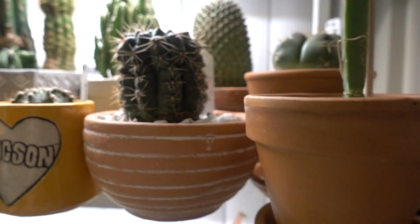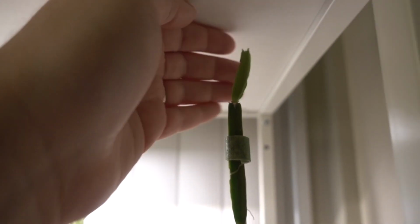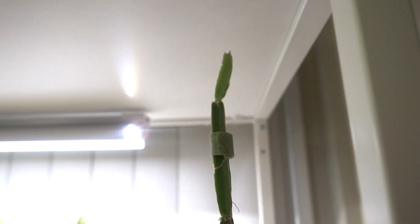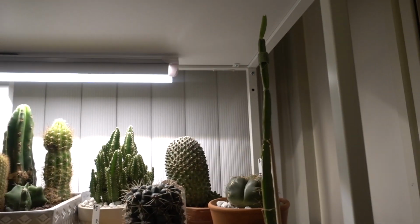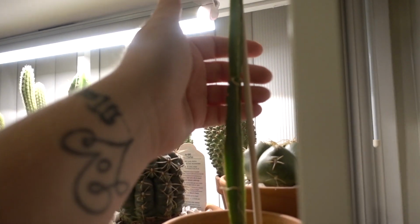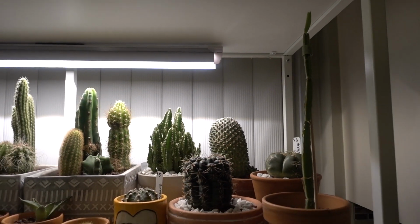One of my favorites. I got this from Becca, and since I got it, it put out this new growth up here. Like, this entire piece is new, and it's almost touching the top here. I think I'm gonna have to move this down below because it's not really benefiting from the light, but I have it taped up to a pole here. Can you see that? So it doesn't lean over.